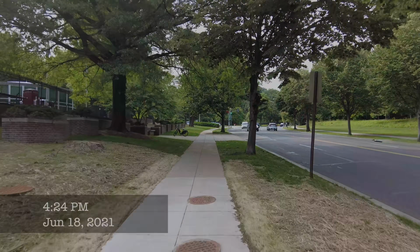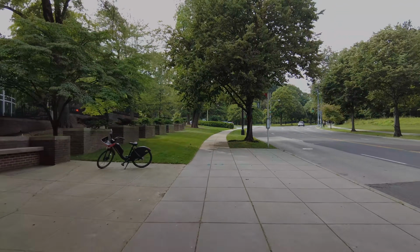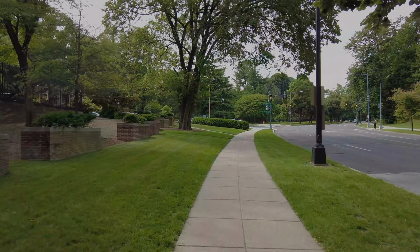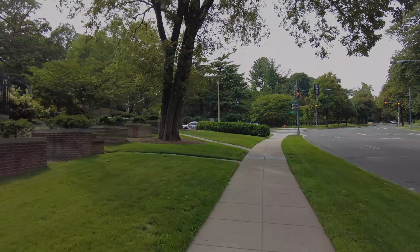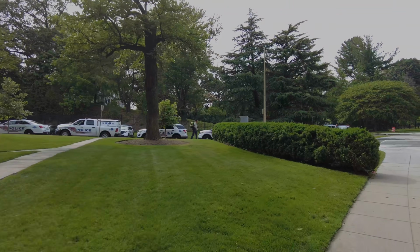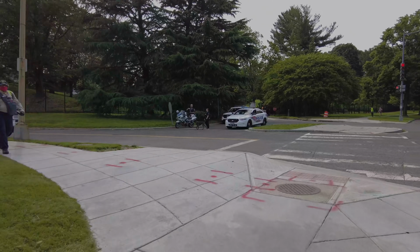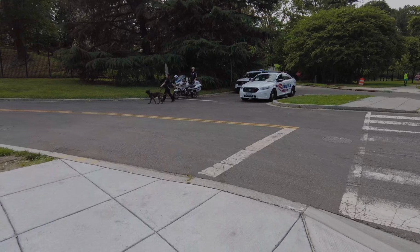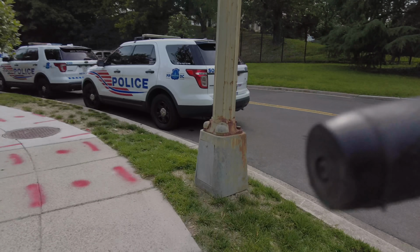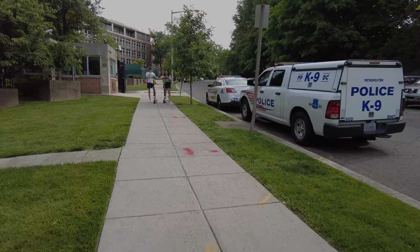Interesting. We got a lot of police activity up here at the Vice President's house. Metro DC police, not Secret Service. Whoa, we have a ton of cops up here. A bit odd. Maybe they had a motorcade. Oh, maybe it's for the soccer game. Let's go, maybe it's at the embassy.